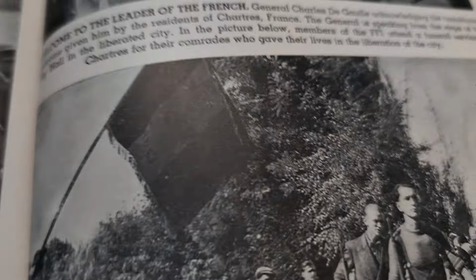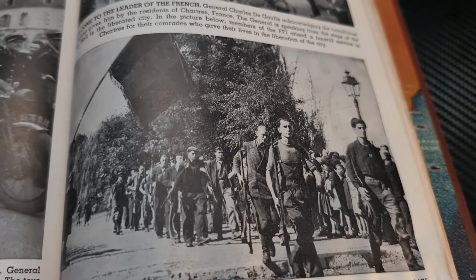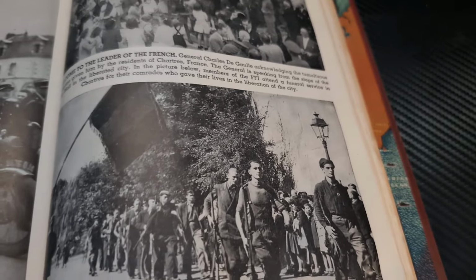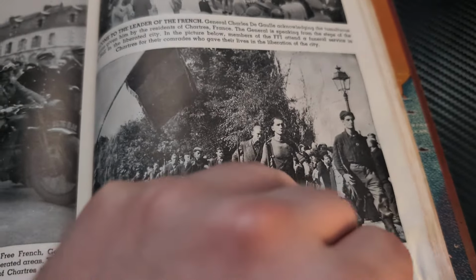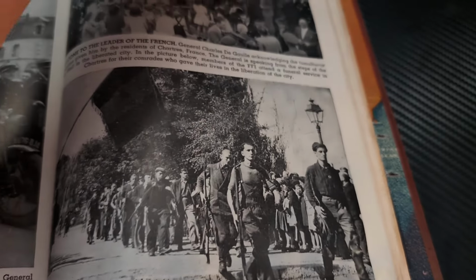Yeah, there's the French flag. Many of these men and women lose comrades, lose limbs, things like that. They do a lot to sacrifice for France, and it is commendable. It really is. The French people fought very hard to help shake off the shackles of the Germans.